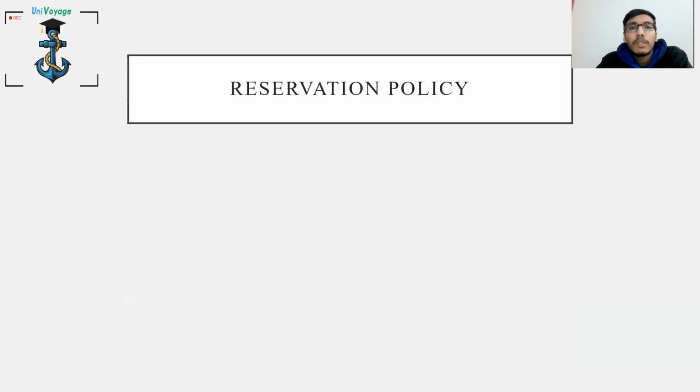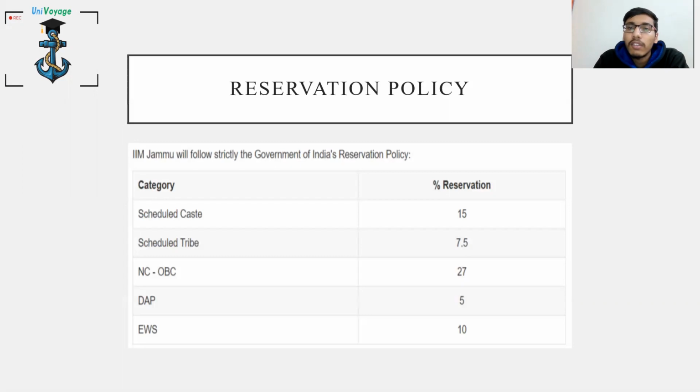Now moving on, the reservation policy. The reservation policy for IIM Jammu's IPM program is the same as all the other institutions use. That is the usual policy of the government of India. That is, SC would be 15% reservation, ST 7.5%, NC OBC 27%, that is the non-creamy layer OBC, DAP 5%, the DAP being the PWD category, to be clear, and EWS would be 10%.